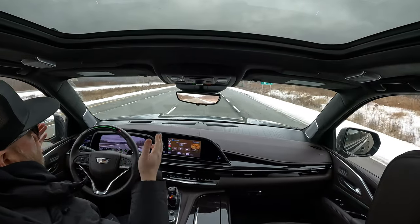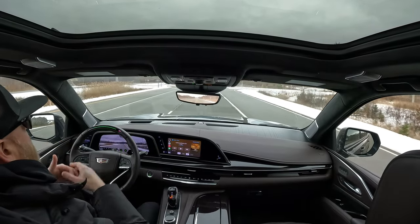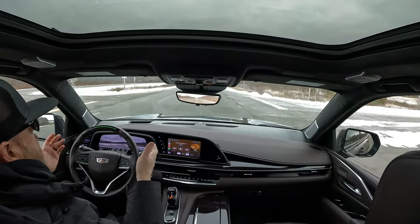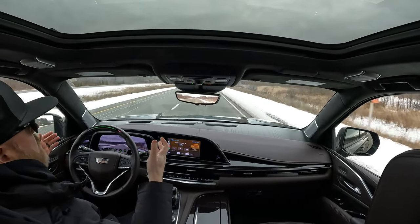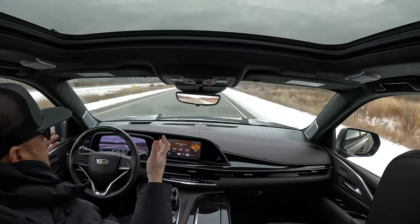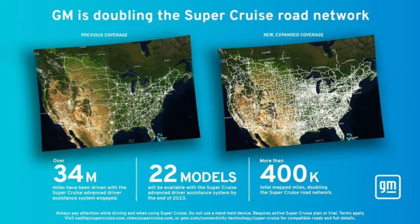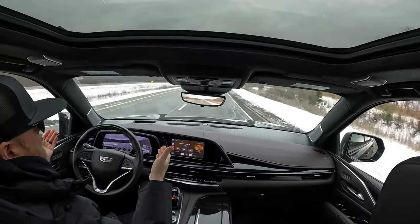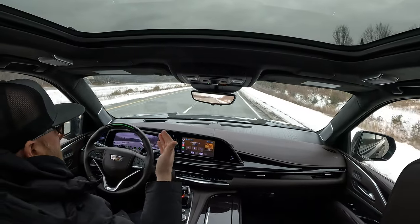As you can see, we're on a straight line right now, but when we get to corners, which is coming up here, you'll see that it will turn for itself. It'll keep you in its lane. It's using something called LiDAR. It's basically mapped geography of the roads. In fact, GM Cadillac has up to 400,000 miles of roads in Canada and the United States. I'm up on a four-lane highway here in northern Ontario, Canada, pretty rural area, and it's working here.